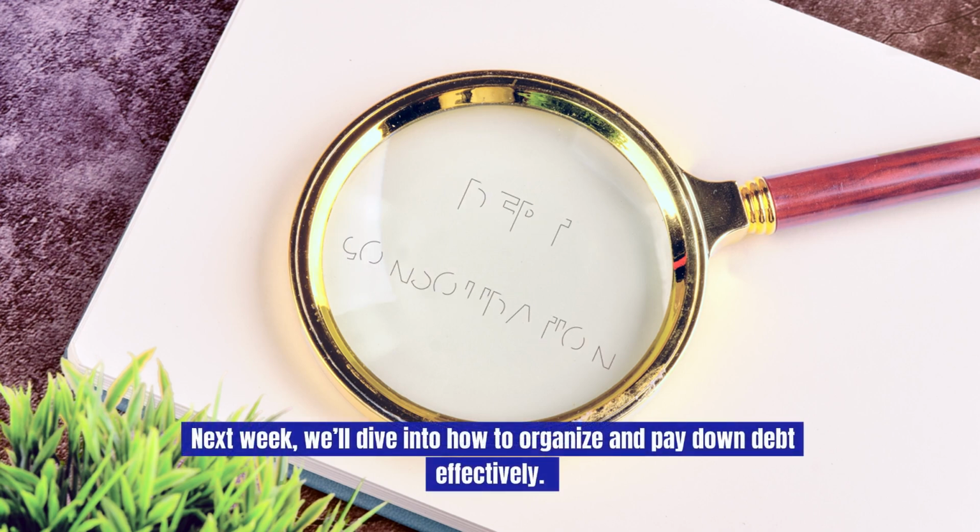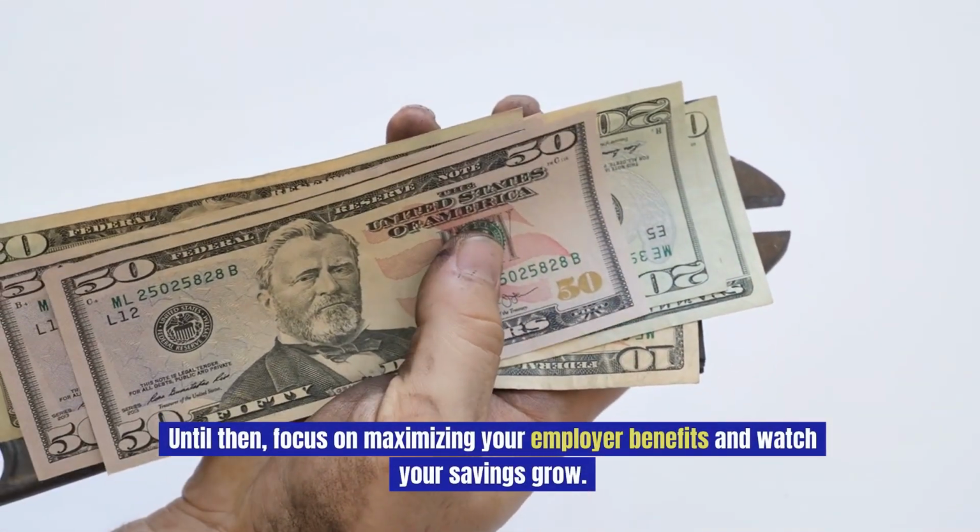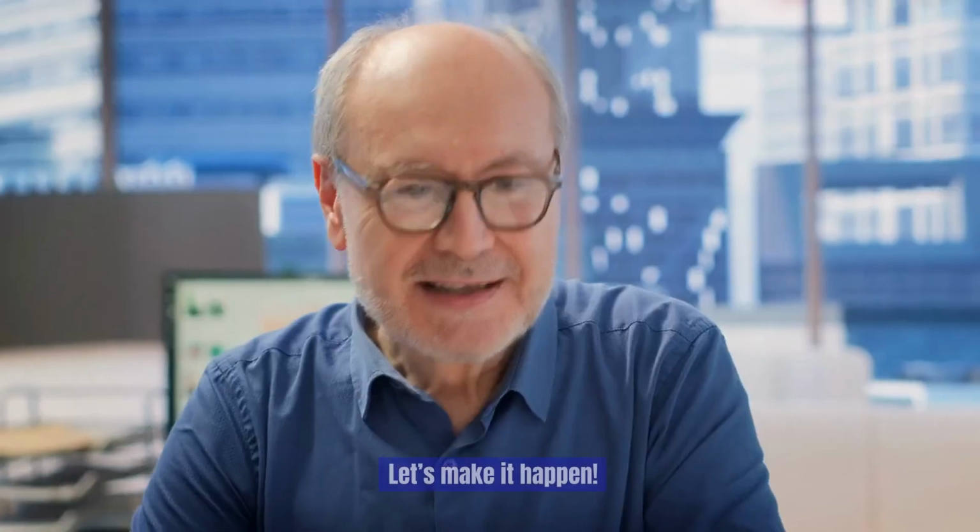Next week, we'll dive into how to organize and pay down debt effectively. Until then, focus on maximizing your employer benefits and watch your savings grow. Let's make it happen!